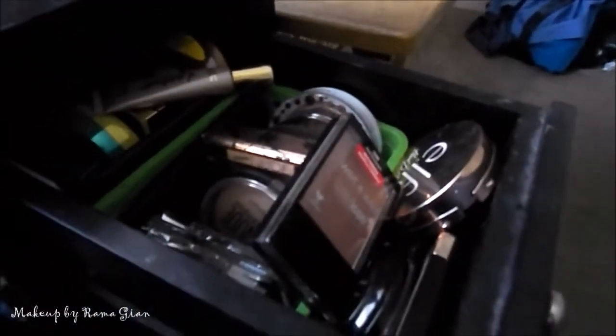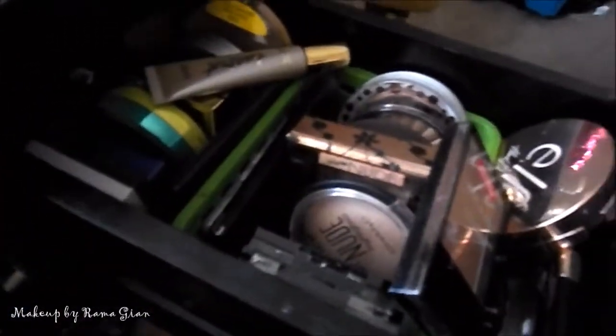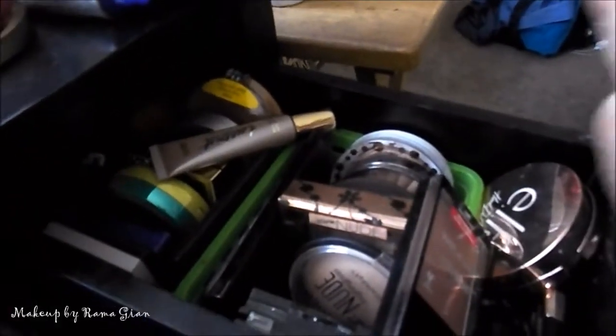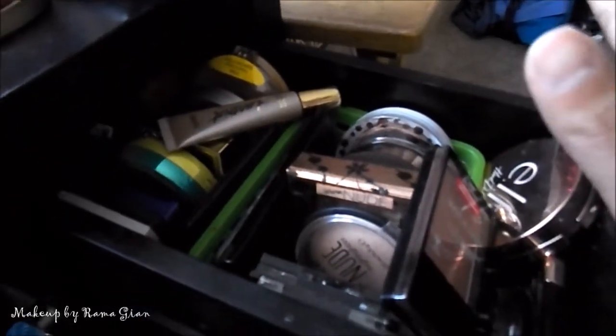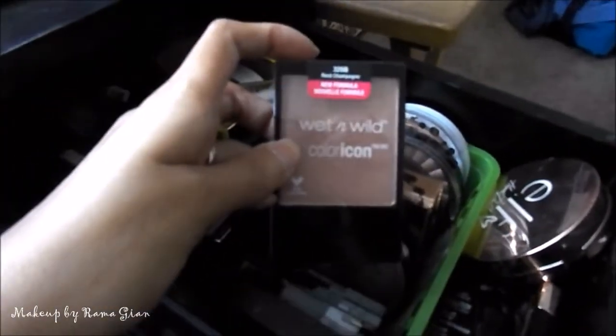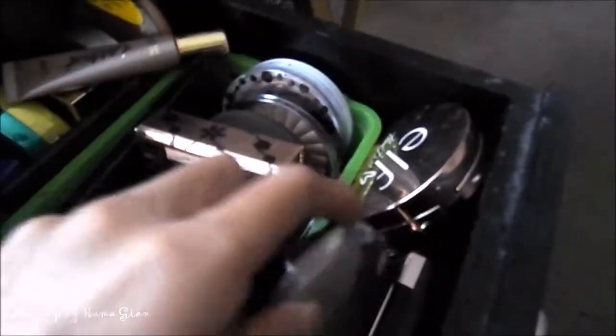So now we're gonna move on to this drawer right here. Basically these are all my blushes, my highlighters, my bronzers. I'm gonna start off with this side over here. This is a random blush from Wet n Wild, the Color Icon one. And then I have highlighters from Makeup Revolution. I have this one from e.l.f., I really love this one.